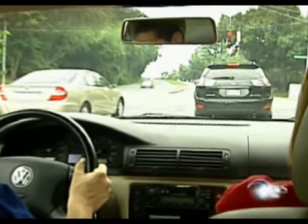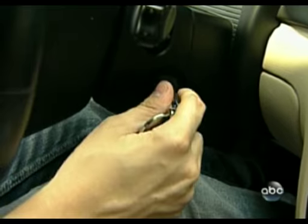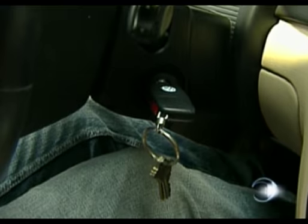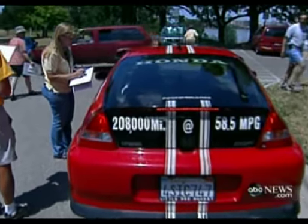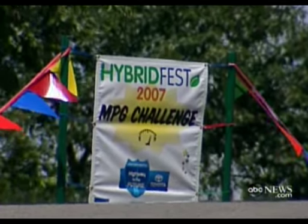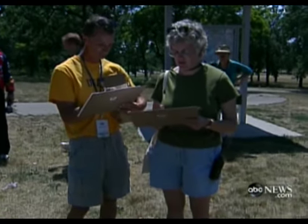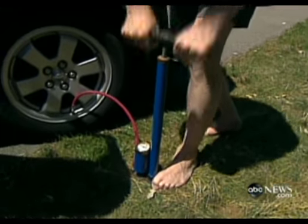At a long light, Joshua offers a more controversial idea that can be hard on your car. Turn the car off instead of leave it idling. Each step on its own may not save much, but they add up. Just ask the competitors at last weekend's Hybrid Fest Miles Per Gallon Challenge in Madison, Wisconsin. Some contestants even ditched their shoes to reduce weight in the car. All in favor of saving gas, raise your right foot.